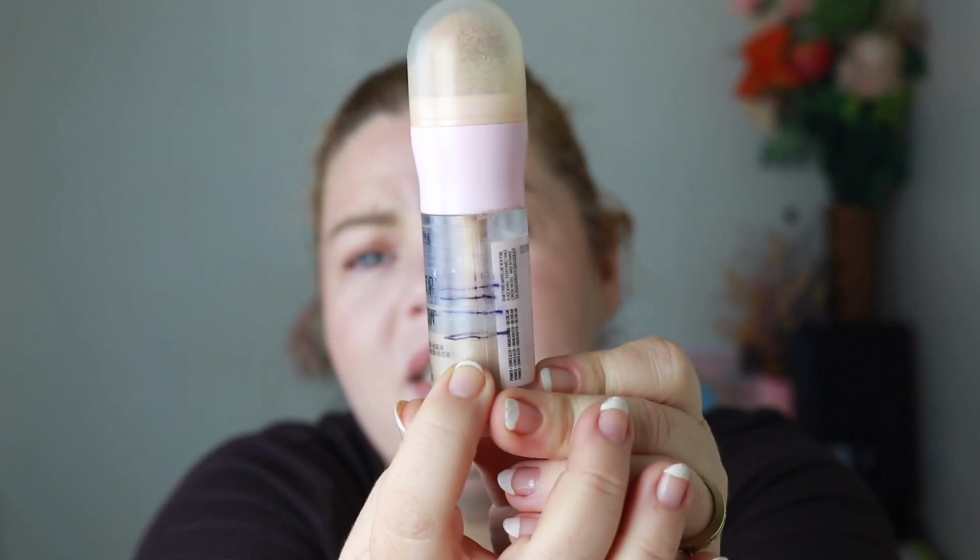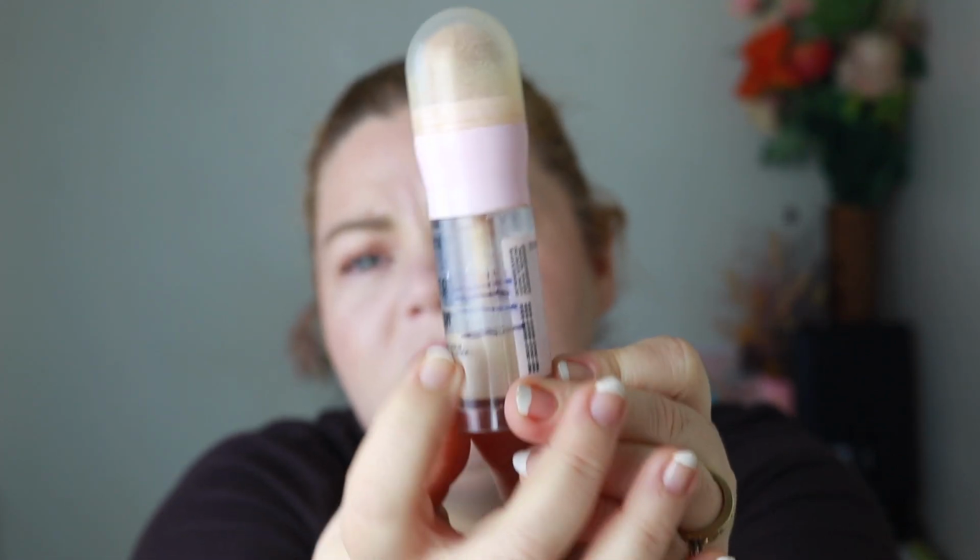This is the Maybelline Perfector 4-in-1 Glow. I have the shade 00 Fair Light, and here is my update. I've been really using it. I'm so proud of myself because I was doing pretty pitiful there, and now I'm down to here.